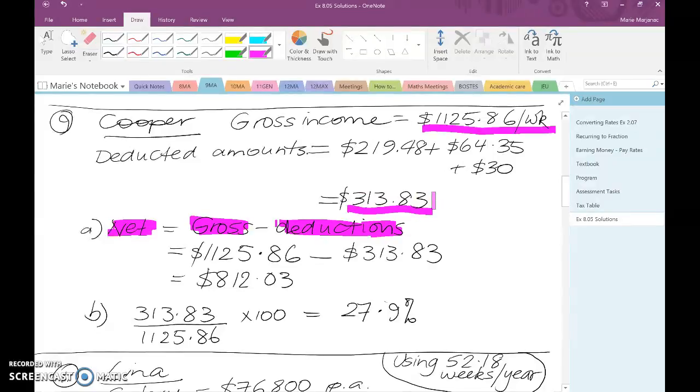Now, once again, we wanted the deductions as a percentage of our gross in part B. So we're going to pick up our deductions, and we're going to write that as a fraction of our gross. And then we times by 100 to turn it into a percentage.